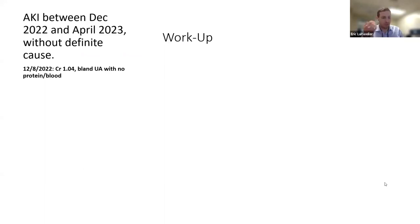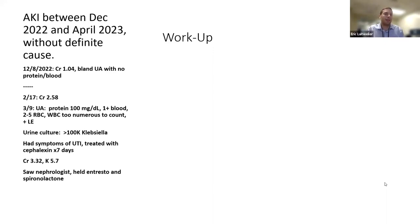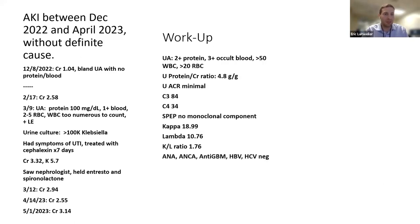With her presentation and transferring to UW, she did have urine culture and blood cultures, which grew Klebsiella. So there's an explanation for a bit of her acute illness, but looking back when we were consulted, she actually historically over the past few months has had a decline in her kidney function. Her baseline creatinine was around 1 in December. She had a urinalysis at that time, no protein, no blood. And then in February, on a routine blood draw, her creatinine was elevated at 2.58.